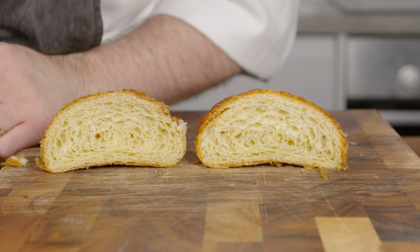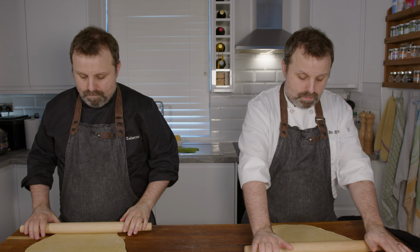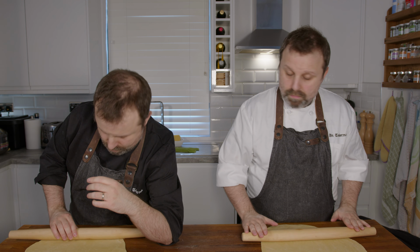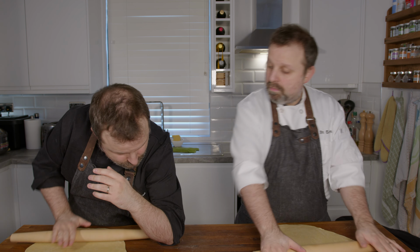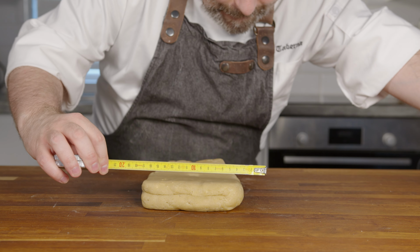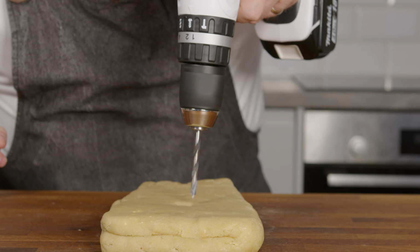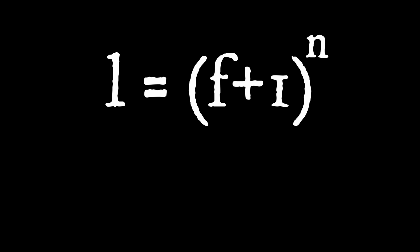Among home bakers, puff pastry has an infamous reputation of being the thing that separates serious hobbyists from the casual home baker, as making this is considered very hard. Many recipes have complicated instructions requiring measuring tools and calculations, but we don't know of any other baked good that comes with its own equation. So, where did this all start?